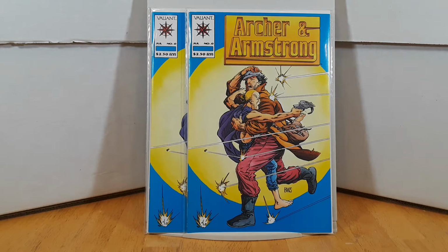But I see these going for 10 plus, and I think there's a lot of people speculating on what's going to happen with the Valiant universe. I know there's a Bloodshot movie, supposedly, so we'll see what happens. For a few bucks, I figured you can't go wrong to grab a couple copies, so I was happy to get those for a few bucks. All right, so let's jump into the first.